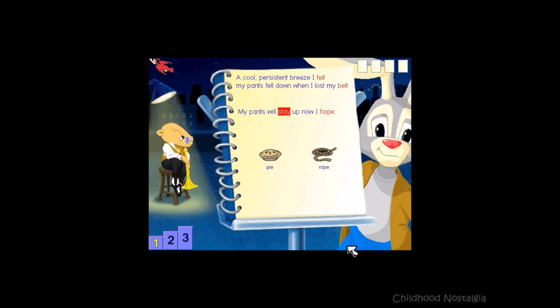My pants will stay up now, I hope. What rhymes with hope? Rope. My pants will stay up now, I hope. I tied them with a piece of rope. Oh yes, I do like the sound of that.